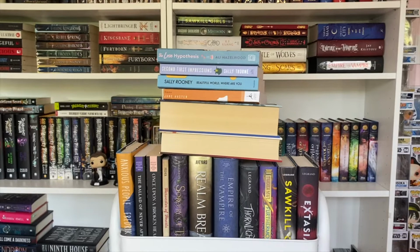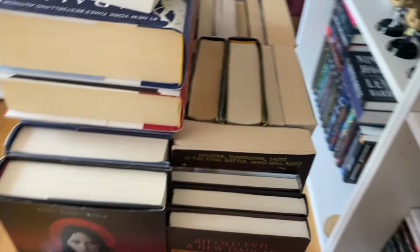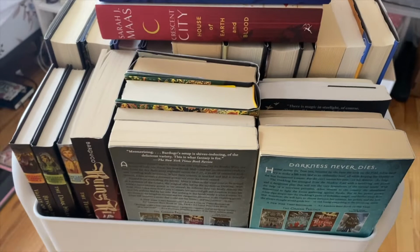Okay, and then before we get to my main shelves, the main event, I wanted to show you guys my book cart, and I'm not gonna go into the books on here in too much detail just because these are all the books on my summer TBR, so you can watch that video if you want to know all the books that are in here because they are stacked pretty tightly in. These are just all the books I want to read in the summer.